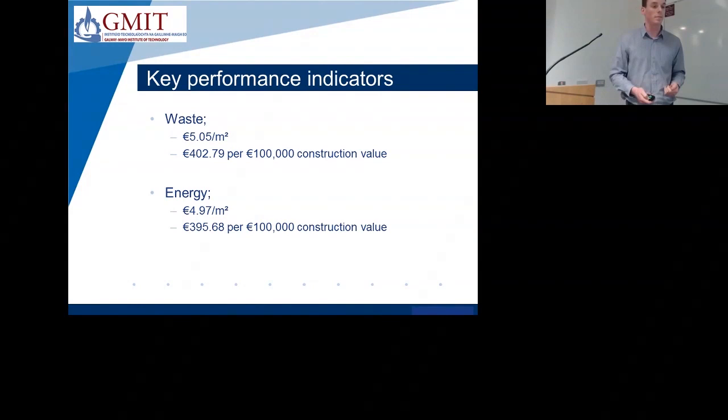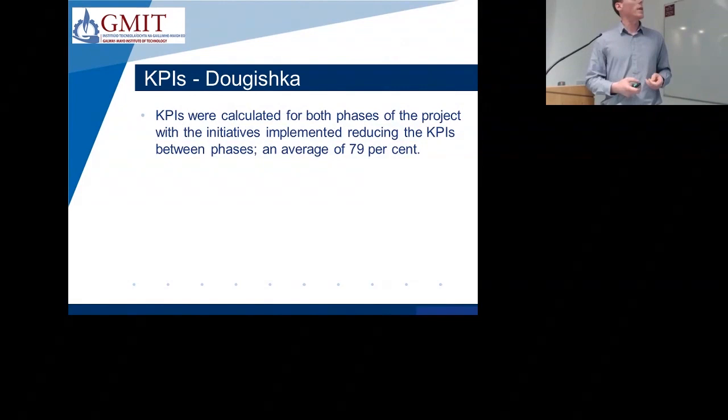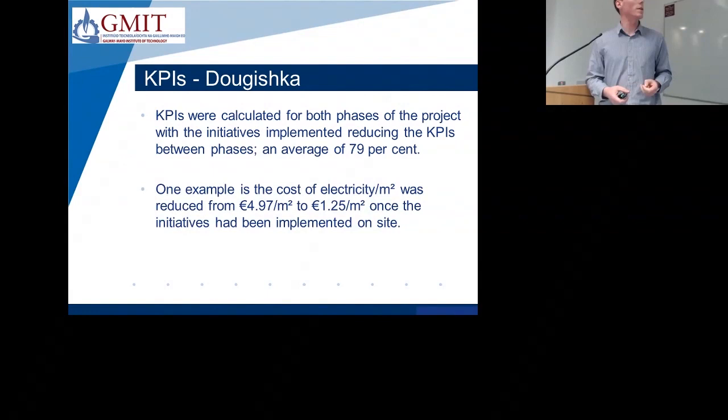So then, from the main project of the primary and secondary school, we tried to implement as many of these initiatives as possible on the special needs unit sites, because they were a similar project, they had similar design and similar specification. So we wanted to see exactly what we could do. So the KPIs were then calculated for the special needs units, and we were able to reduce the KPIs on average of 79% by implementing all these initiatives on site. One good example is the cost of electricity per meter squared was reduced from nearly €5 per meter squared to just €1.25 per meter squared once we had implemented everything that I've outlined in this presentation.